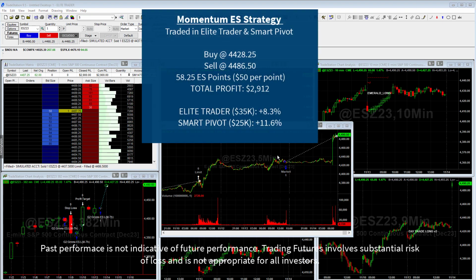And so let's go ahead and look at what that is for each of the different systems. Now on the elite trader, that's a gain of about 8.3%, and on the smart pivot, it's a gain of about 11.6%. Again, that's just because smart pivot trades in $25,000 unit sizes, elite trader trades in $35,000 unit sizes. So on this chart, you see that trade.